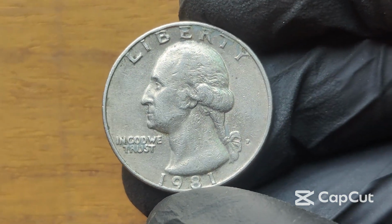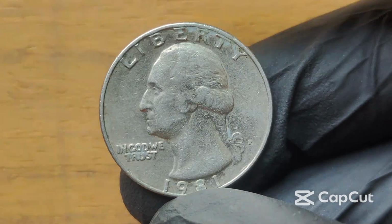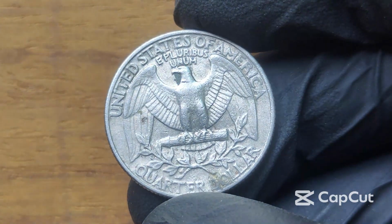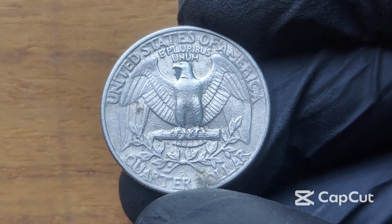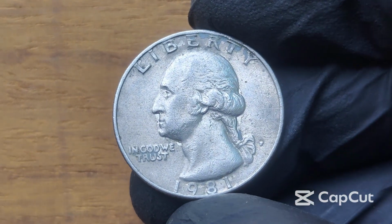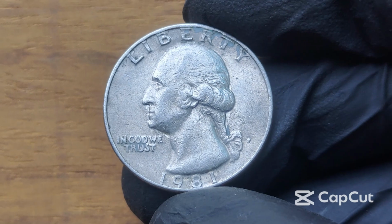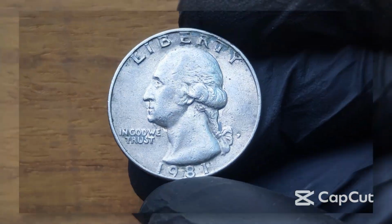You see, normally quarters minted in Philadelphia from 1965 to 1980 did not have the P mint mark. It was only after 1980 that the Philadelphia Mint started putting the P mark on quarters again. But here's the twist. The 1981 P quarter is a rare variety. Most 1981 quarters from Philadelphia do not have this mint mark, and that's what makes these coins so valuable.